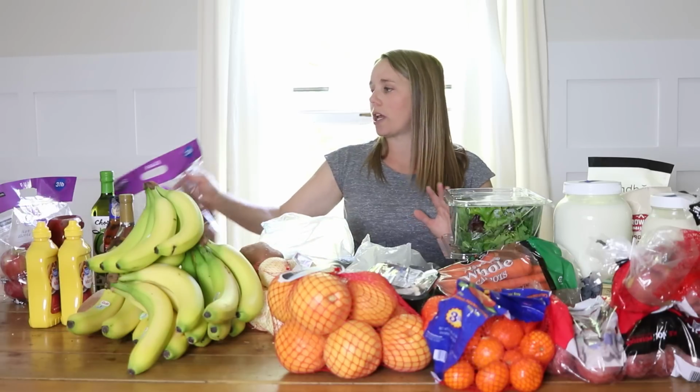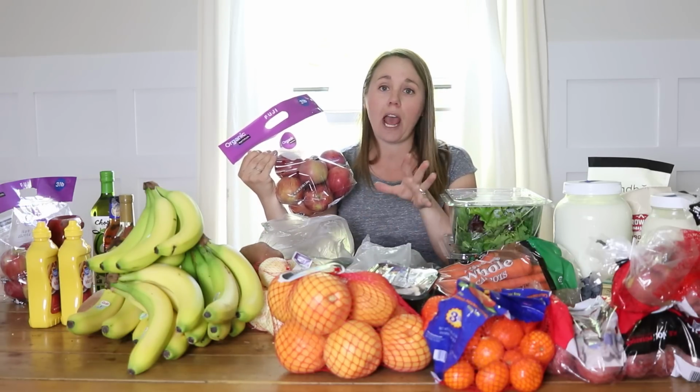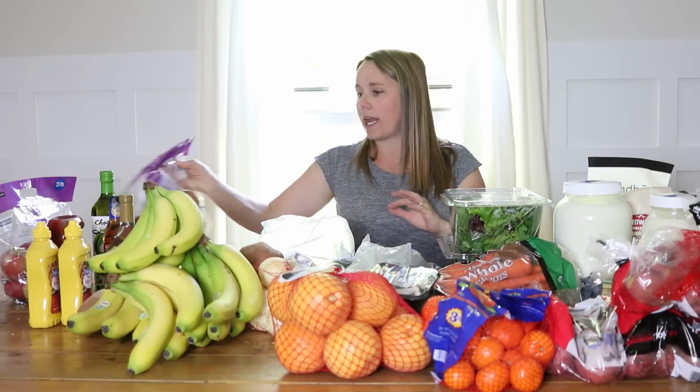And then as far as produce goes, I got the things that I really can't grow or don't have growing yet. So I got some apples, a couple bags of organic apples.